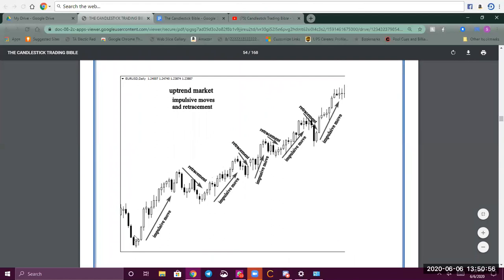At the end, you get your candlestick pattern and you take it for the ride. This is the end of a downtrend. You get a candlestick pattern down here on a lower time frame. This is the daily. Analyze this area, it might be a key zone, see what candlesticks are popping up, and then you go in for the buy.